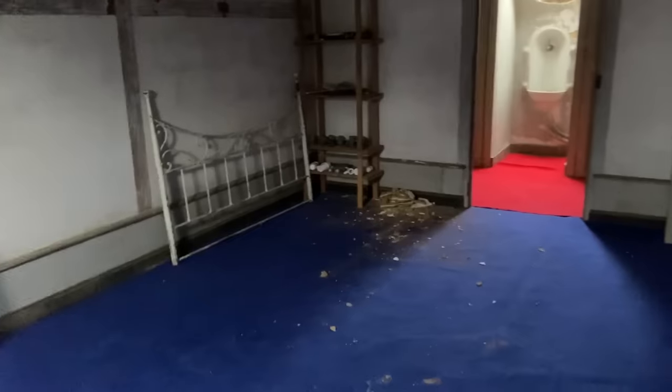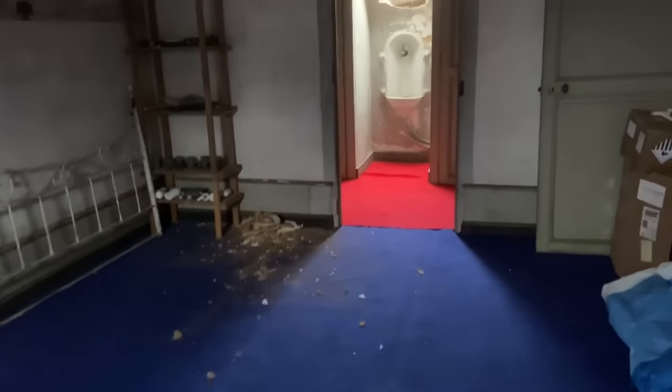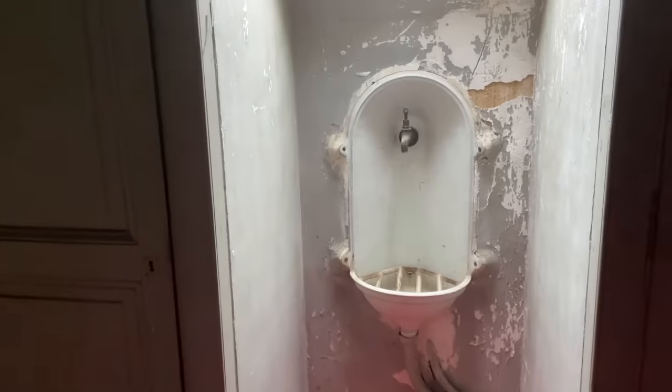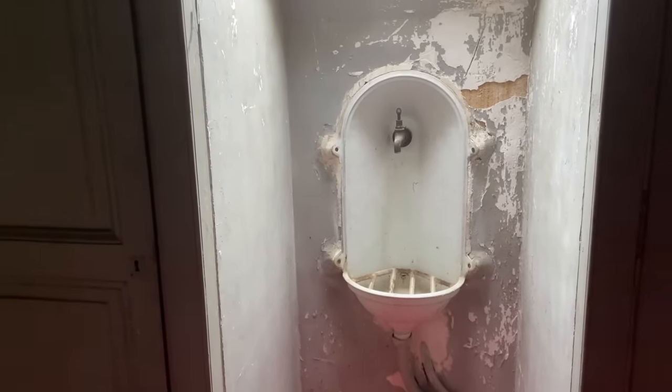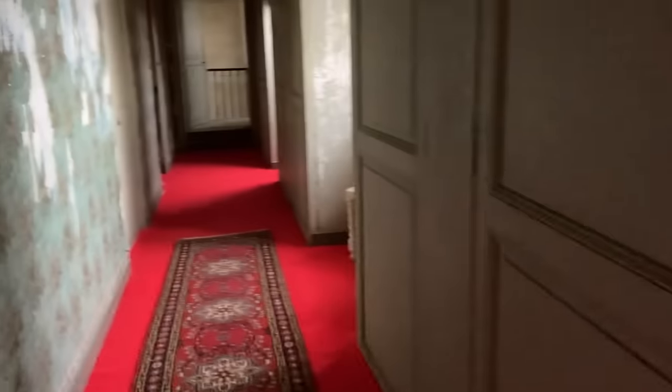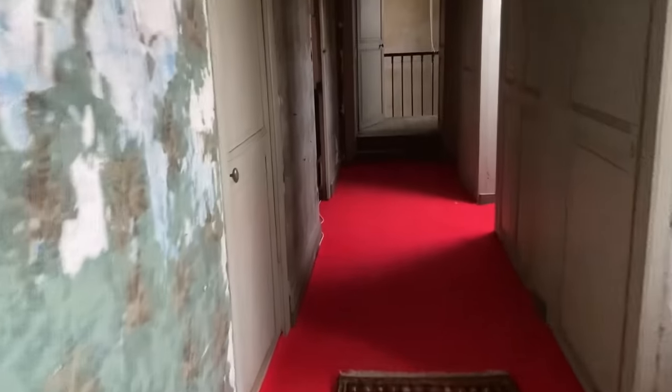Might even put a stove in, a couple of fireplaces in the middle rooms. Oh, and the original, yeah, I think we called it a pissoir, not connected. Right, there is the top floor.